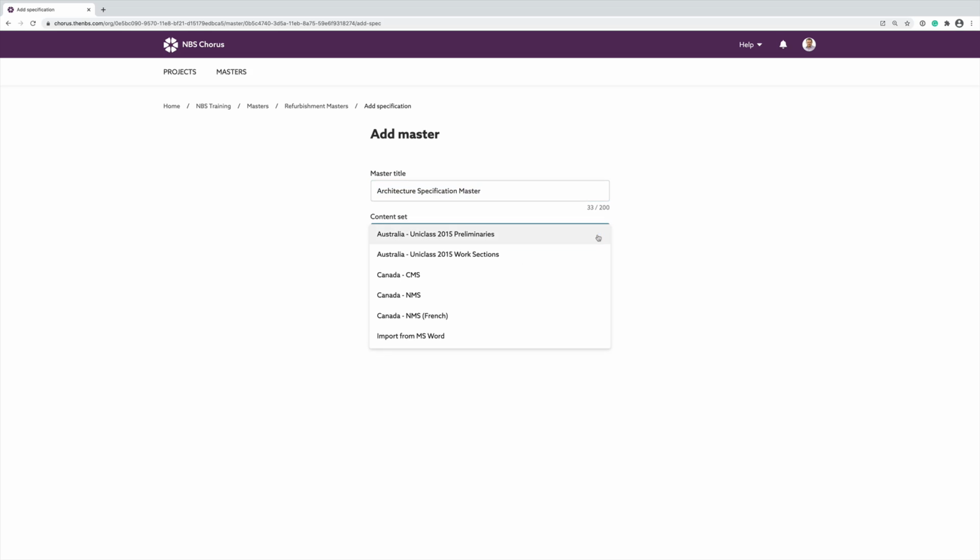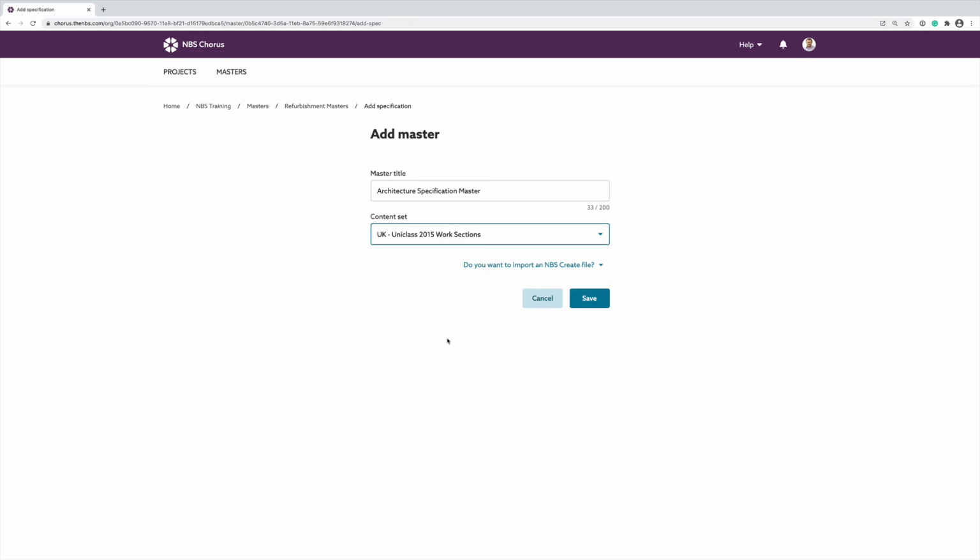I can then choose the content set, so I can use any of the content sets that I have access to. I can also use prelims, so you can make a master of your preliminaries so that you can use those. And I can use cores, or I can use Uniclass 2015 work sections. I'm going to select, just for the purposes of today, Uniclass 2015 work sections.